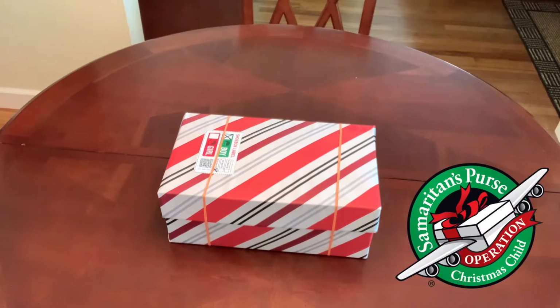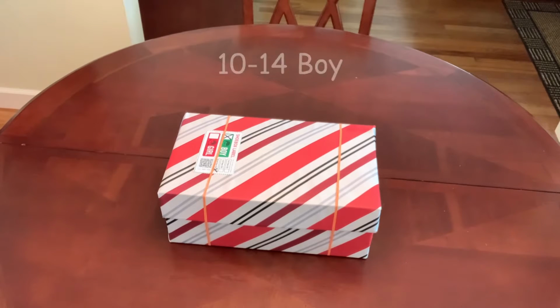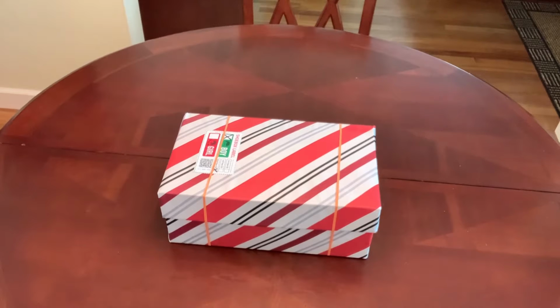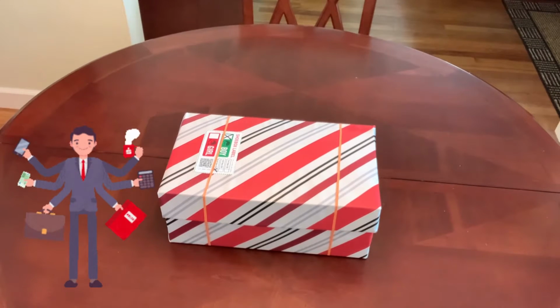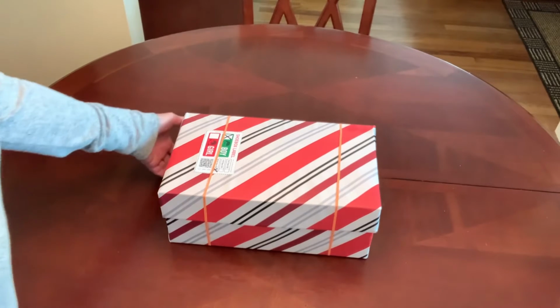Today I want to share with you an Operation Christmas Child shoebox filled with a lot of fun surprises for a 10 to 14-year-old boy. It's kind of a coming of age box that I'm calling Businessman, and it was inspired by a Dopp kit that I found for $1 at Dollar General. I know a Dopp kit doesn't sound like much fun, but it's all about what you do with it. So let's take a look.